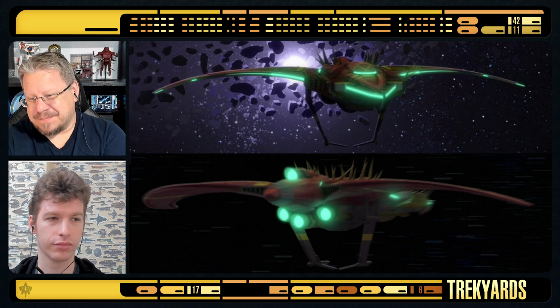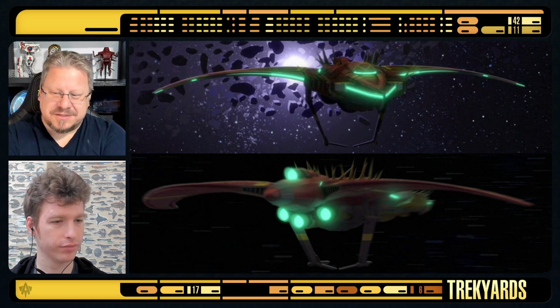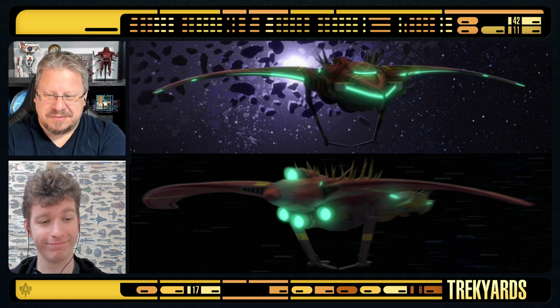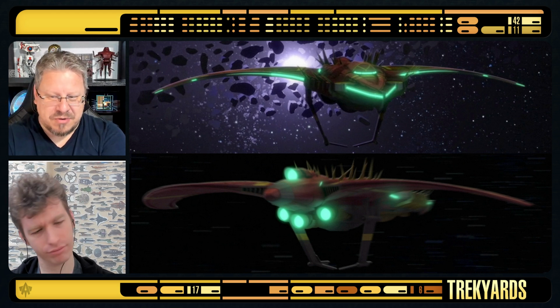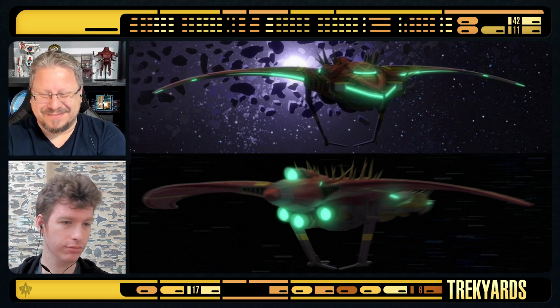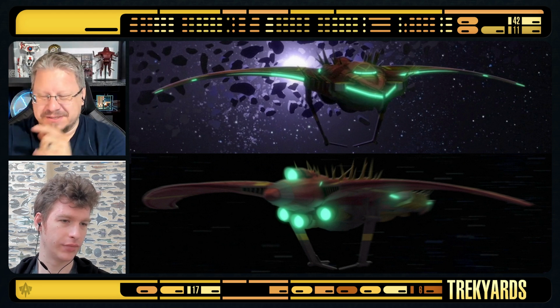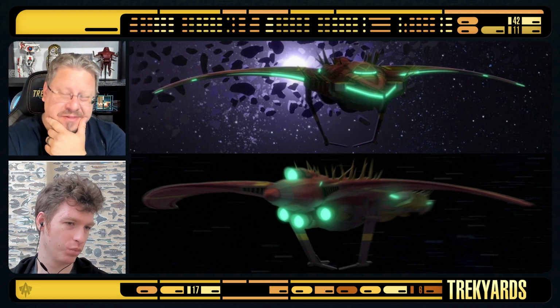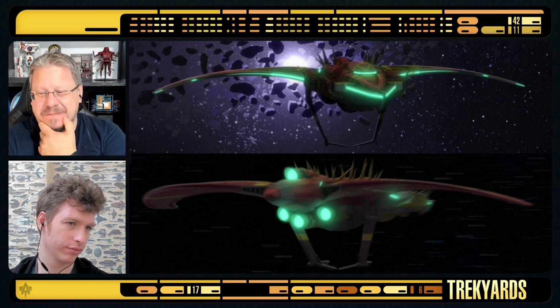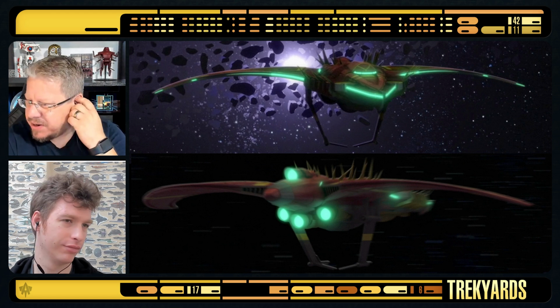But from the back there, that bottom shot looks very much like it could be a Romulan design, like the bird motif with, like, even the feet. And I'm glad it wasn't green for that reason. That being said, all the glows are green, as you said. Are there more engines than the original one? We'll find out. Okay, we're going to do a comparison.